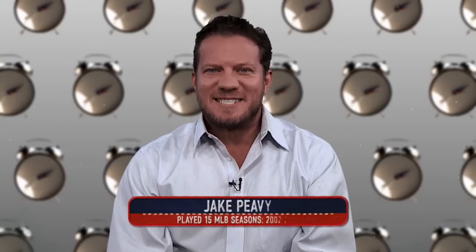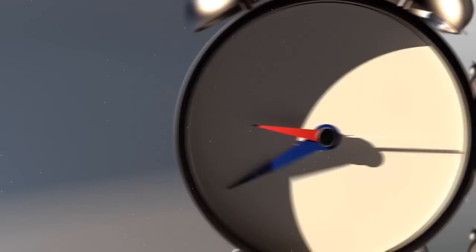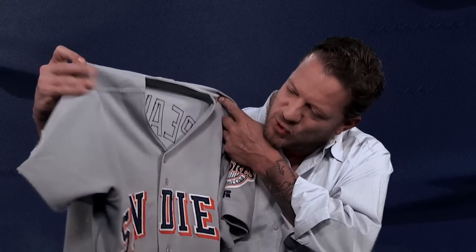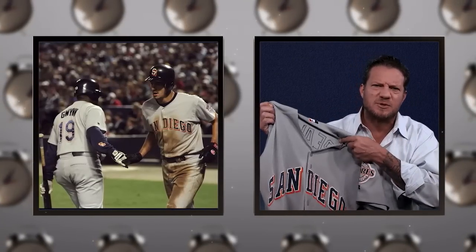Over the course of 15 seasons, I played for 4 different Major League ball clubs. It means a lot of jerseys. I'm looking forward to getting into some of them with you guys. In chronological order, this is the road gray San Diego that they wore all throughout the 90s. Tony Gwynn, Ken Caminiti, Trevor Hoffman, and Kevin Brown, the guys I looked up to especially after I was drafted by the Padres.